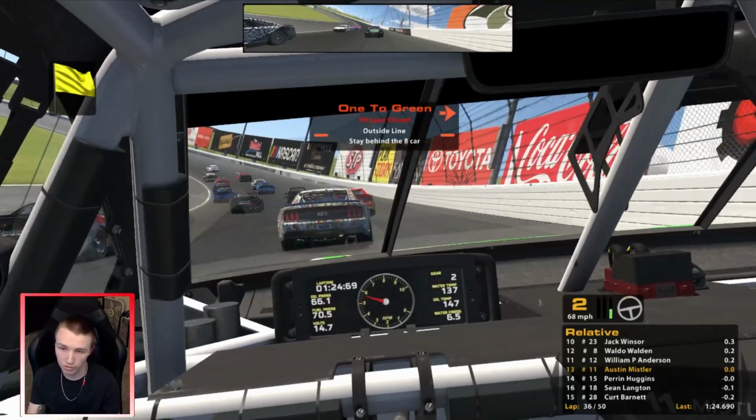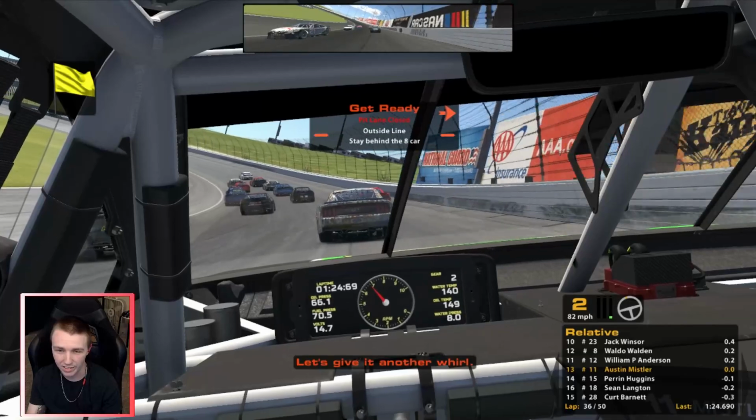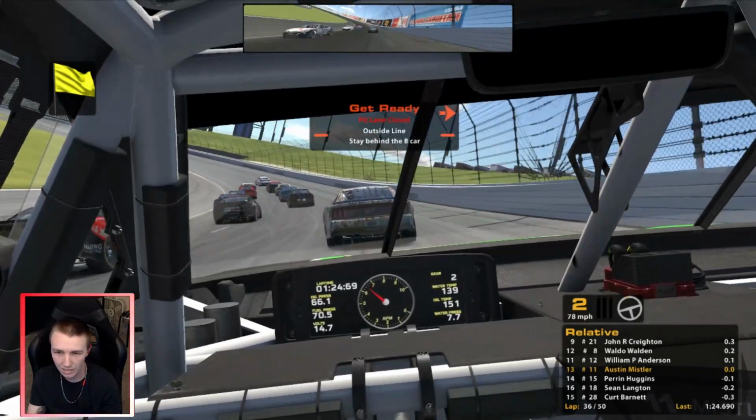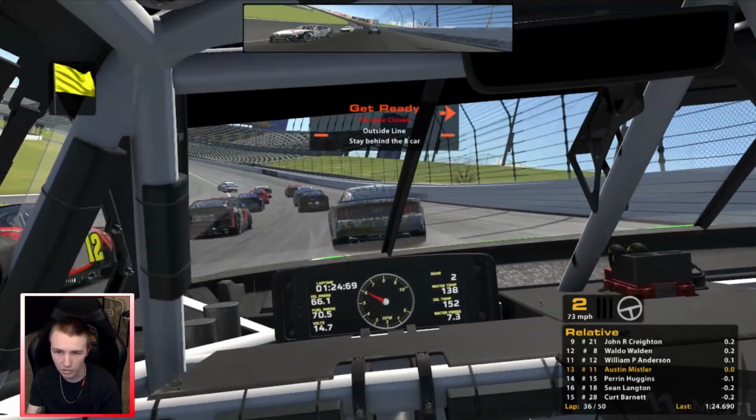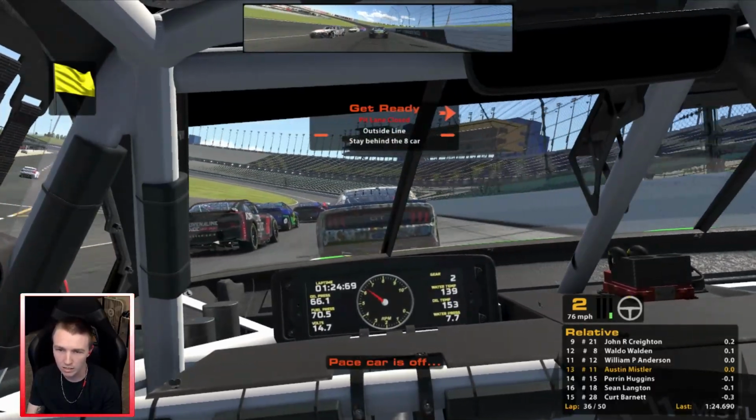That's what I'm hoping for. Yeah, I don't think there's any way it's happening. Everybody's trying to catch back up to the field back here.